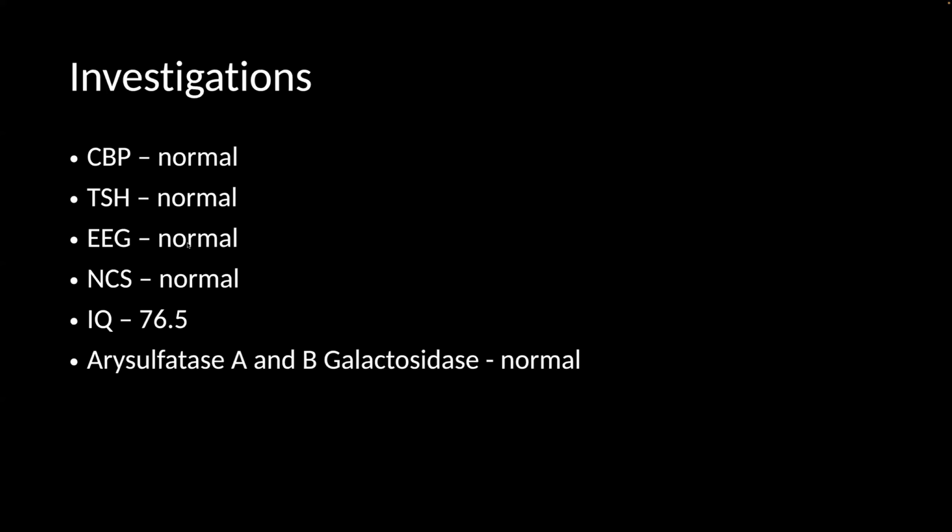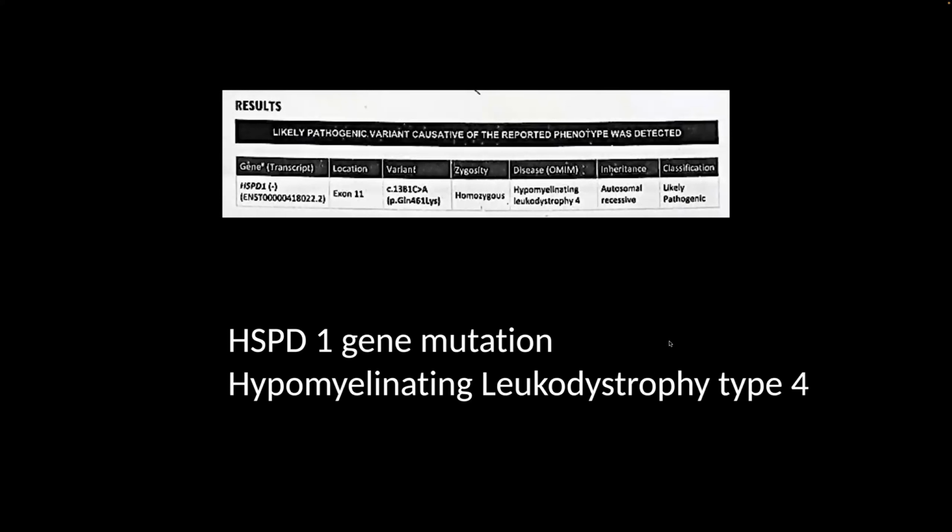So the investigations, as I think Apurva you've already mentioned, or do you want to just summarize? All the investigations were the basic ones: TSH, EEG, NCS were normal. Arylsulfatase A and B were outside investigations. Based on the MRI findings and the clinical developmental plateauing, we went ahead with whole exome sequencing for genetic white matter disorders, and we found an HSPD1 gene mutation. That was hypomyelinating leukodystrophy type 4.